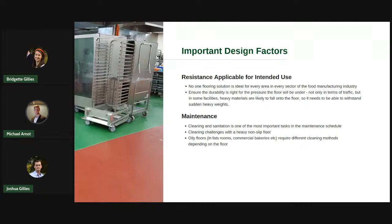And then on to maintenance. Cleaning and sanitation is one of the most important tasks in the maintenance schedule. And this is what it says there, challenges with a heavy non-slip floor. We touched on it earlier, but slip resistance, the heavier the non-slip component on the floor tends to make it harder to clean and needs to be cleaned more often.